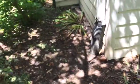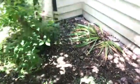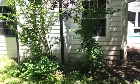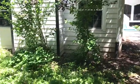But here goes this side. So if I did the hedge, I would take it from there down to here. I'm not sure what I would put back here. I'm thinking of just kind of having this as a grassy area. I definitely know that I want to pull out these two trees that face on the back of the house. I do not want any trees of any sort right next to the house.